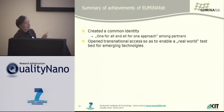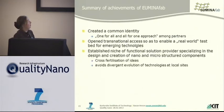We enable a real-world testbed for emerging technologies. A lot of these are new instrumentation. There's only a few items of it at a time, so they're getting tested in a real world where users want to use it, not just a little ivory tower where a researcher spends his 24 hours a day doing his own thing. So it's tested in the real world.